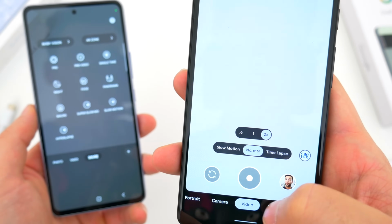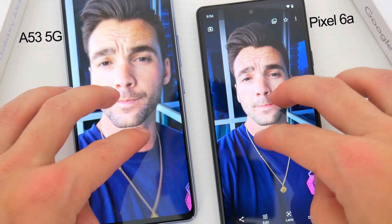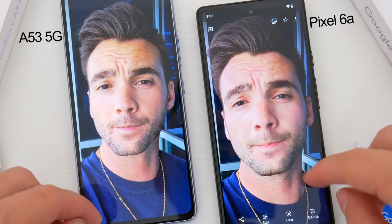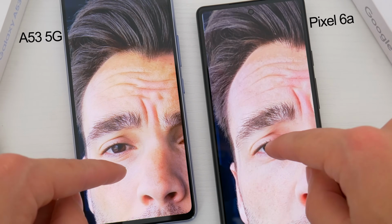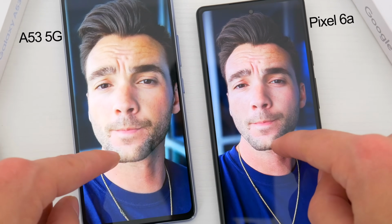You really just have to judge the raw pictures. And starting with the selfie camera, surprisingly, I actually like the A53 here. To me, the selfie shots on the Samsung are more colorful, more pleasing, and they seem to capture more detail too, which is odd considering the Pixel is usually great at that, especially with post-processing. But the selfie camera's hardware, I think, just isn't that great.